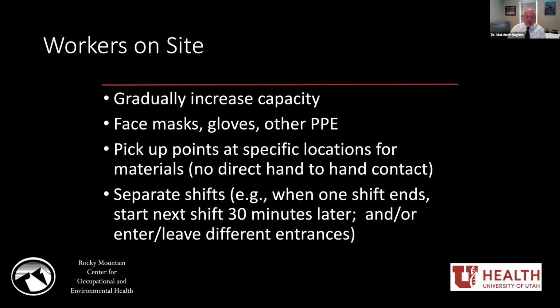So if you have people coming and going at the same time using the same entrance, then you're not going to be able to protect that barrier. Try to figure out ways where you can stagger the workforce entry and exit, whether it's separate entrances and exits, or having a delay, where maybe the line shuts down for a few minutes while there's a shift change. Next slide.